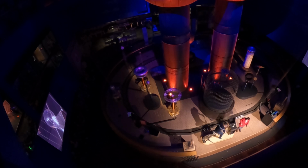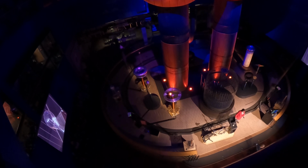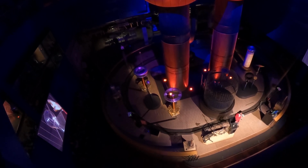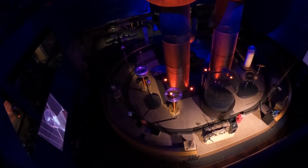Well, thank you very much. You did a great job. Round of applause for our volunteers. Thank you. So that bigger one was harder. It has that bigger filament. It takes more work to push all those electric charges through the filament so it heats up and it lights up.